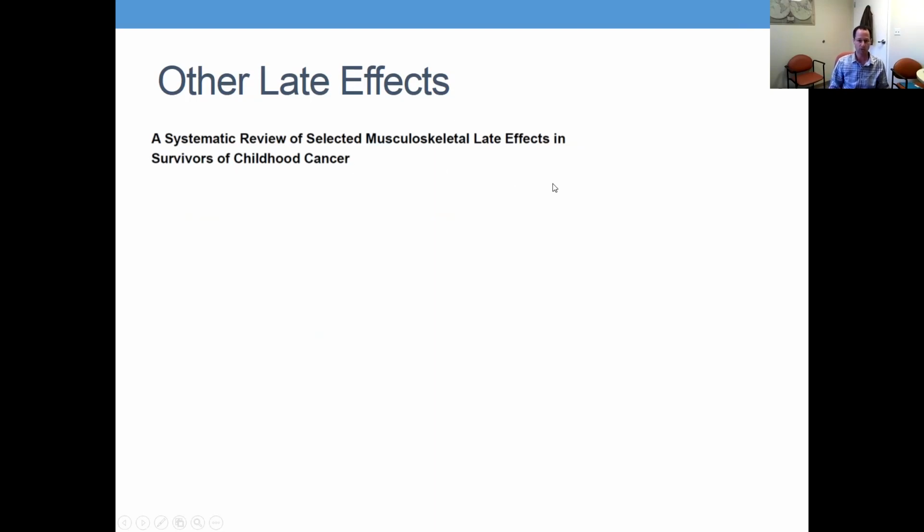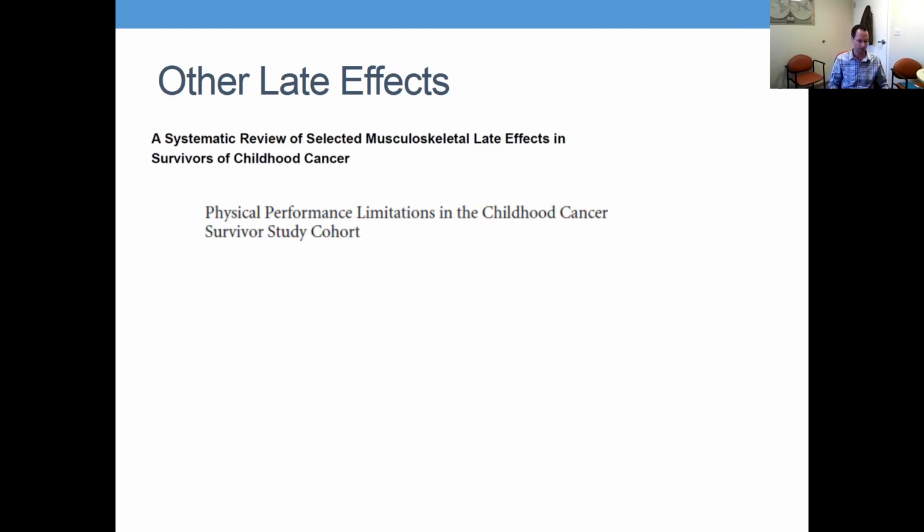This publication was a review of selected musculoskeletal late effects in survivors of childhood cancer. I'll pair this with functional performance limitations in childhood cancer survivors. Important, as you can imagine, in bone and soft tissue sarcoma survivors who may need a limb salvage procedure or be subject to amputation or the effects of radiation therapy affecting their limbs. But it's also important in survivors of leukemia and some lymphomas, or patients who had bone marrow transplant and needed a lot of corticosteroids in their treatment. And the effects of steroids on bone health can be quite profound and lead to long-term effects.